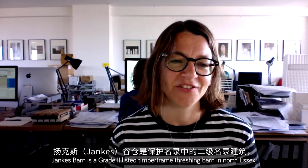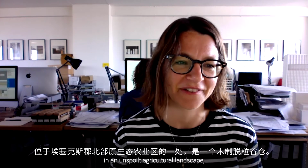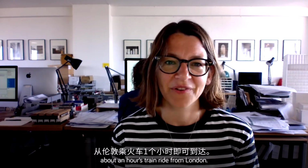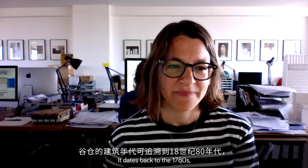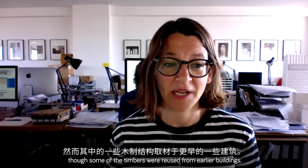Jankes Barn is a Grade 2 listed timber frame threshing barn in North Essex in an unspoilt agricultural landscape, about an hour's train ride from London. It dates back to the 1780s, though some of the timbers were reused from earlier buildings.